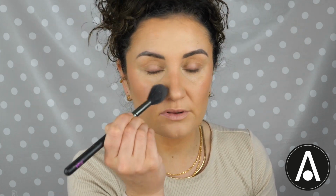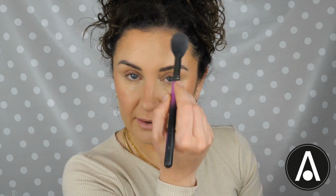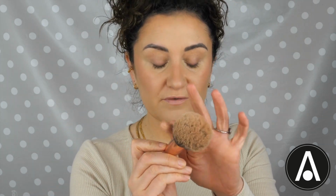Use whatever loose powder you have. And I'm just going to set the areas that I know I get shiny or my foundation and products move from. So it's always around my nose, smile line, in between my brows. When I have got the pinpointed done, I actually just take a really large fluffy brush with a tiny amount of powder on it, and I just press it over my entire face.